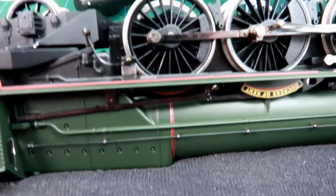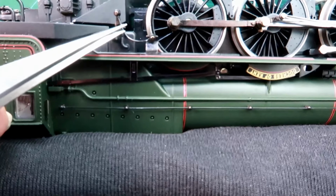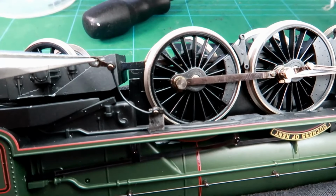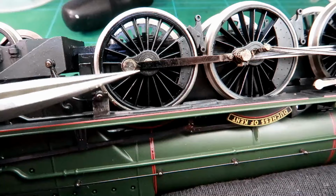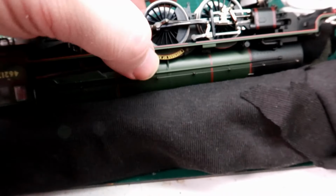So the pin has been removed, and the speedo cable, which is now flopped there, left loose. And then I've put the pin back in because we want to do some testing and things, and also I don't want to lose it. So now it's very simple.